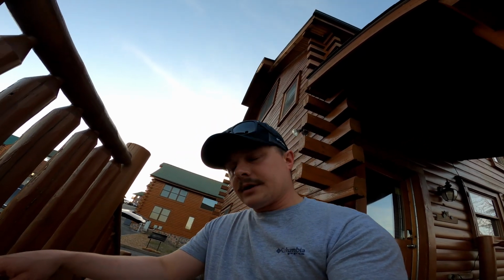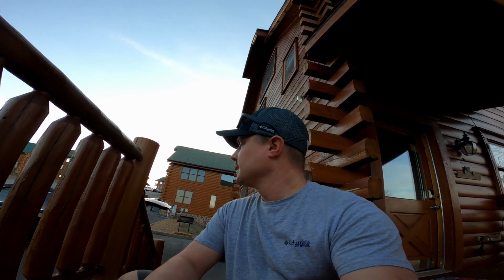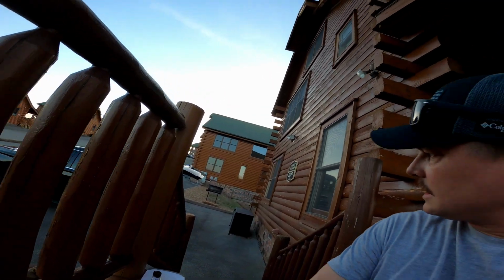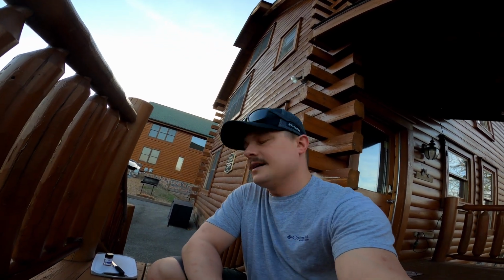But anyway guys, we're gonna get this fish cooked up, and I think we're gonna do a little blackened trout. I brought some spices down to do a blackened fish, and we're gonna cook it over here on the little outside grill. We're gonna do charcoal, and we're just gonna pan fry it and blacken it, and see if we can make this taste good.